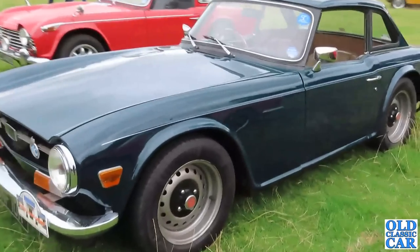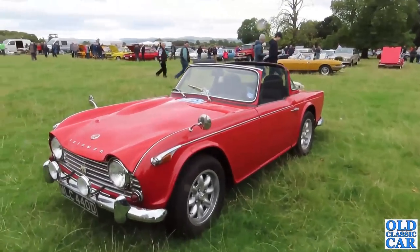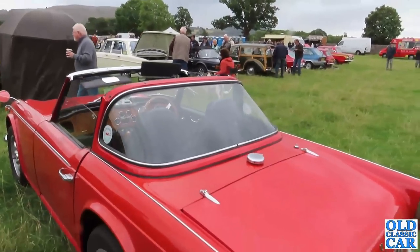This one we've seen at Oulton Park. That's the best one I've ever seen. What do we have here? Really nice example as well. Again, these Surrey roofs are very popular.